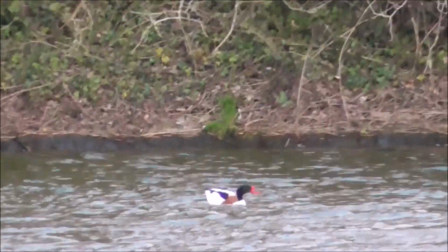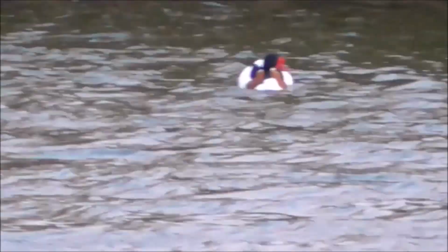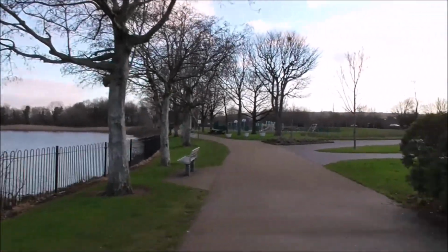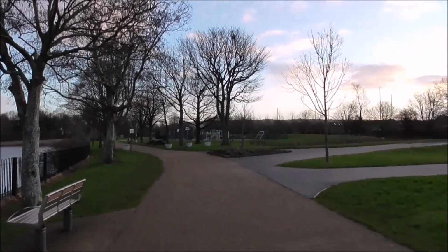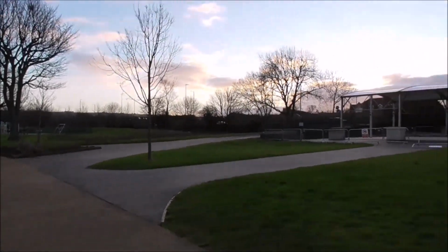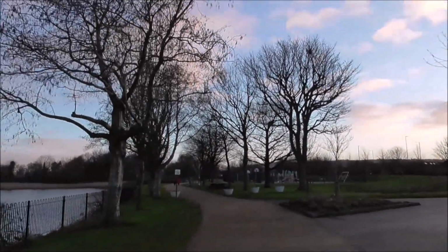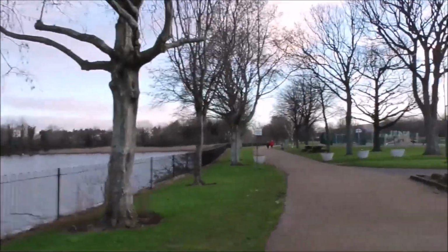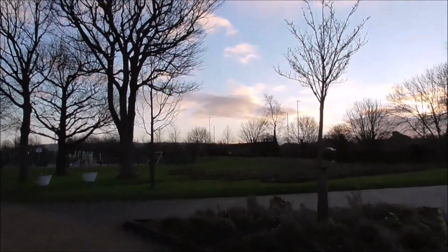There's a shell duck. Lovely coloured duck. A wee robin. Robins follow you the whole way around here. Yeah, there was a halt, but that was closed, as I say, and Sydenham serves this. Used by an awful lot of joggers, walkers, family groups, with the play park.